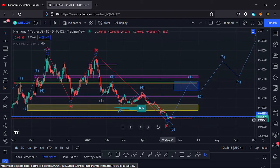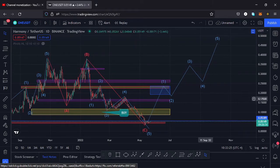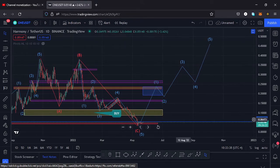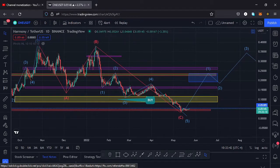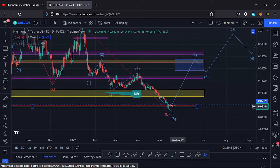And from the $0.03 mark we have been seeing a little bit of a bounce to the upper side, and I believe Harmony One has done whatever it needed to do in its ABC correction, and soon we might see a pump to the upper side in an Elliott wave pattern, having a wave 5 taking us to an all-time high once more. And for that to happen, we need to continue holding above this key support that we have at around the $0.04 mark.